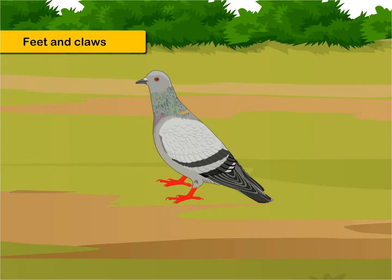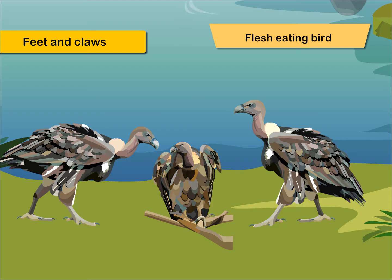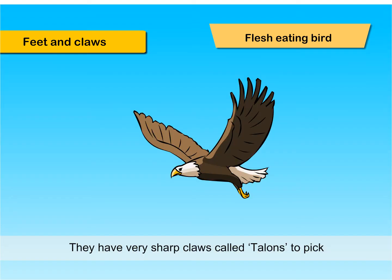Feet and claws. Birds have another unique feature, their feet and claws. The birds catch the prey and eat the food with the help of their feet and claws. They also use them as protective organs against enemies. Flesh-eating bird. The eagle and vultures are flesh-eating birds. They have very sharp claws called talons to pick up small animals.